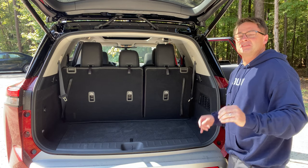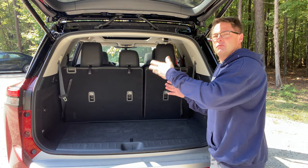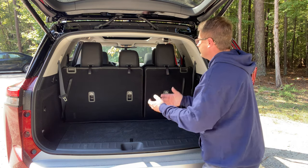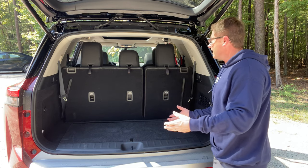So how does this really work? Dimensions for cargo capacity are a little bit tweaked based on if you have a moonroof or no moonroof. This one has a moonroof. So when I said 16.6 cubic feet, I meant without a moonroof. This one has it, so we're going down to 16, which makes it even with the Toyota Highlander.